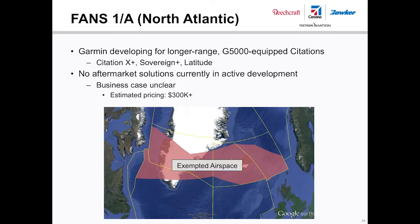In addition to that, this map shows a region in magenta where FANS 1A is not foreseen to be a requirement because it's close enough to land areas that it will be within the reach of radar systems or ADS-B systems, which will enable air traffic control to know the precise locations of those aircraft. So for that reason, this area here is anticipated to have an exemption so that aircraft won't have to have FANS 1A. For that reason, again, as I've said, we have not pursued and are not currently pursuing this on existing platforms.